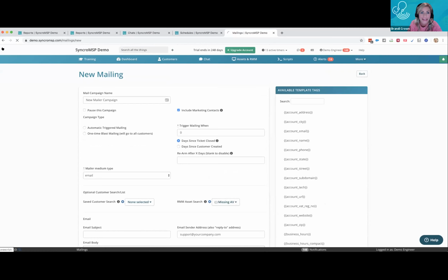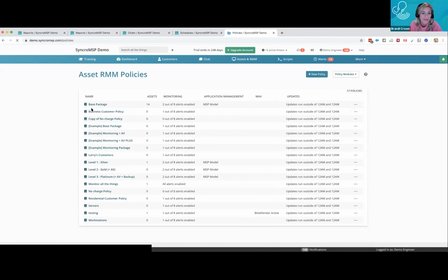I'll just show an example of how we have ours set up. We have a lot because everyone handles their businesses differently. We have them set up as gold, silver, platinum in here, and that's just your level of service. It could be an all-inclusive package, that type of thing, for platinum maybe, but you can pick those however you want. I don't know if it shows up like this to them. I don't think it does.